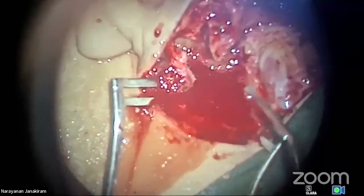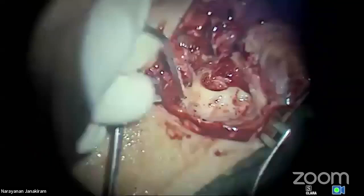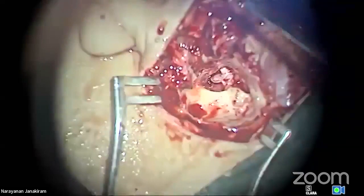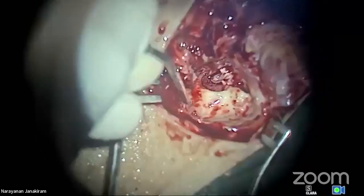Okay. Now, I started at 10:40. What's the time now? 11:30. 11:20. See how nice it is. See, people do mastoids for 2 hours, 1.5, 3 hours. What is there? There's nothing. If you do a proper job, max will be 1 hour. Forceps. Don't delay me.